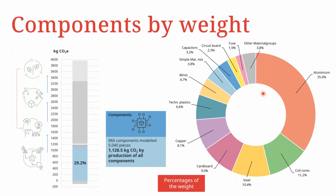The first slide, components by weight. As you can see here in this chart, these are all the components of a Fronius Tauro in terms of weight. The heaviest part, as you can see here, is aluminium with 35%. Then the coil, cores, steel. The cardboard is a huge factor here with 9% packaging, then copper, technical plastics, and so on.